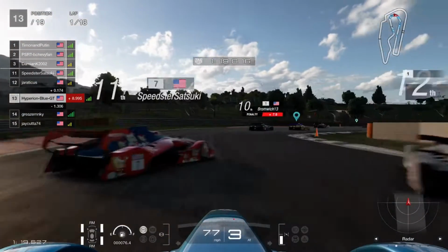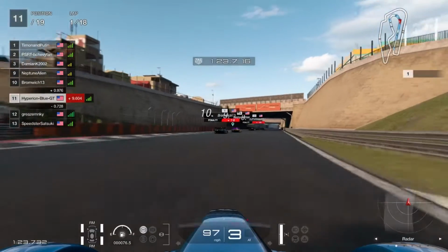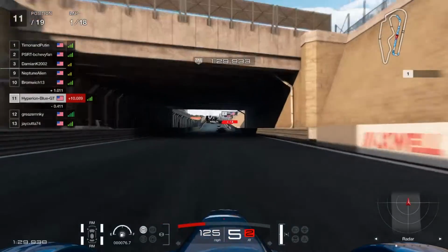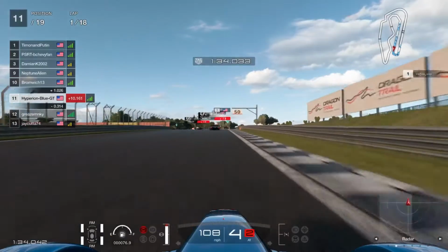Taking on that right turn, it's going in. Oh man, it looks like we're getting a major collision out there. So we might need to exercise a lot of caution out there, folks. This race is going to be a serious challenge for all of us if we have to be very careful.